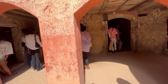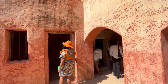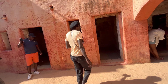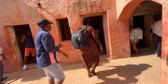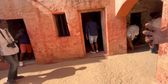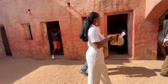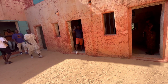Welcome to this slave house. This African sanctuary is a witness of so much humiliation towards the black race. But the history behind this slave house gives one heartbreaking insight into the lives of millions of African men, women, and children whose lives were traumatized, disrupted, and stolen. It also tells the atrocities that our forefathers went through for over 350 years.